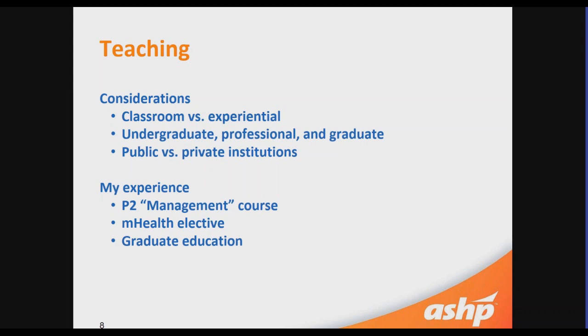And then experiential is really the opportunity for students to have hands-on experience with patients, with resources and tools, and with other domains and facets of practice that will advance their education, ultimately hoping to enable them to be practice-ready graduates. So in general, those are the two large domains for teaching.